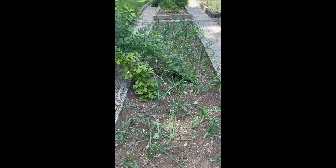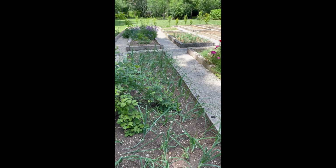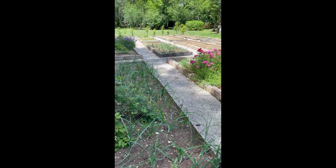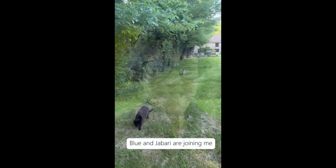Onions are doing very, very well, considering we've done nothing to those since we planted them. Nothing. They are low maintenance. So the cows have been set out in their summer pasture, so I'm going to visit them.